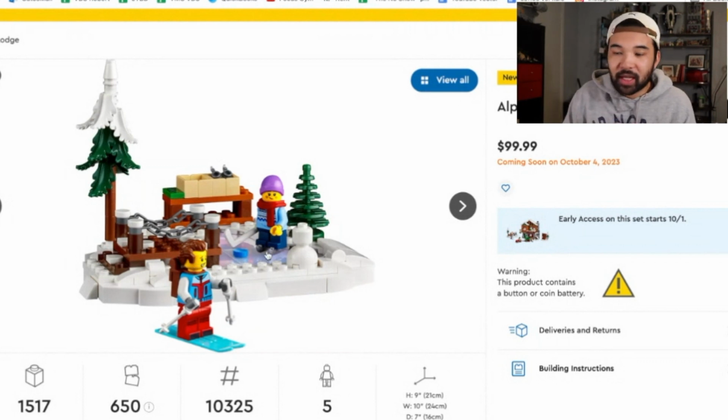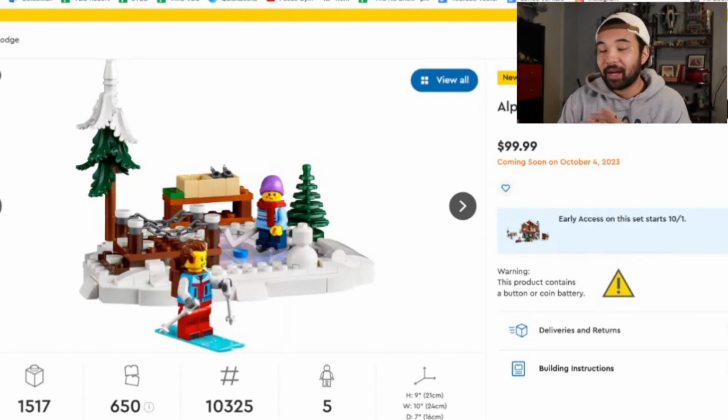Me being a hockey player, that's where I would spend a majority of my time in the winter months outside of school. It was out on the lake playing pond hockey. So I really appreciate that, and it looks awesome in person.